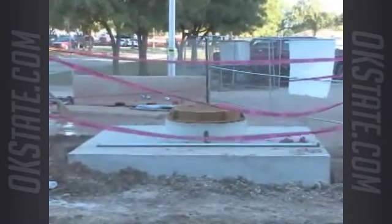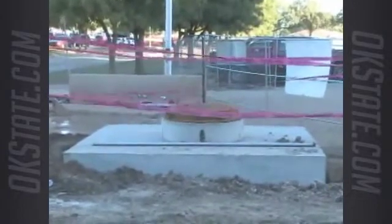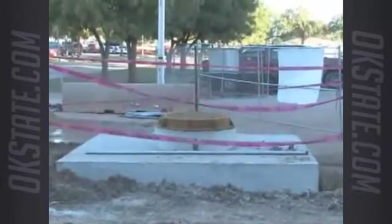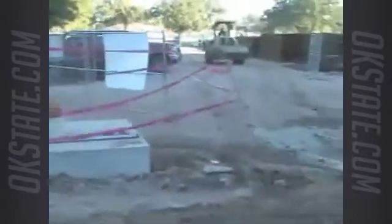Okay, well, we're coming across Hall of Fame here. This is actually right on the edge of Hall of Fame. This is an electrical manhole vault that's been set in the ground. We're going to run conduit underground from that transformer location over here to this manhole and then on into the building. As you swing the camera around here, you're going to see the steam tunnel.